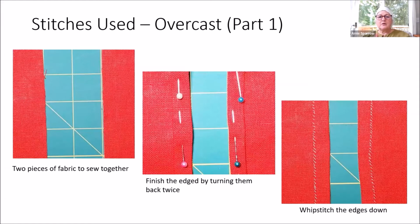I'm not going to tell you a lot about sewing because a lot of it's very simple. And this isn't a sewing class. This is a class on how to recognize fashions and possibly use them. But we'll cover the very simplest stitches for this garment today. First, you get 2 pieces of fabric to sew together. This could be the front and the back of a Peplos. You're going to finish the edge by turning them back twice, and then you're going to whip stitch the edges down.